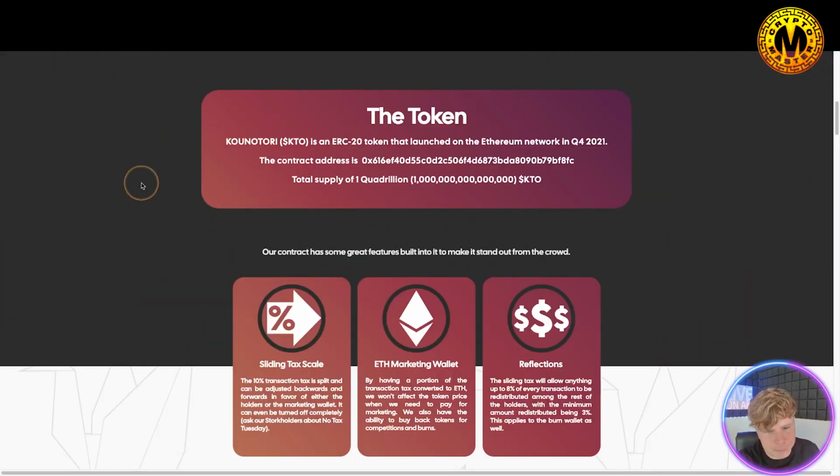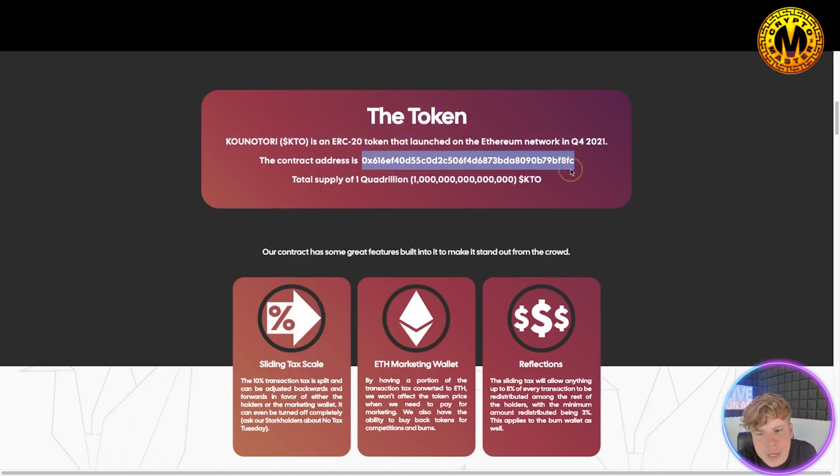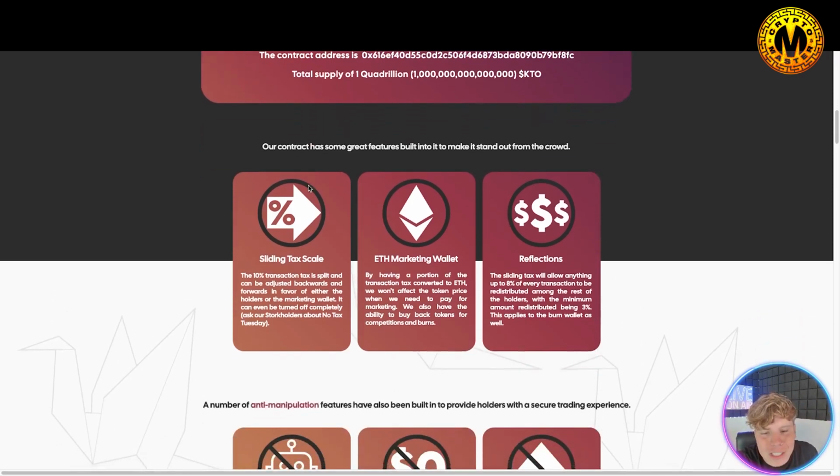So the token is an ERC20 token that launched on the Ethereum network in Q4 of 2021. Here's the contract address. Only use links down below and only use trusted addresses, all right? Here it is. Take a picture. Make sure you got the right one. Total supply of 1 quadrillion K2O. The contract has some great features built into it and makes it stand out from the crowd.